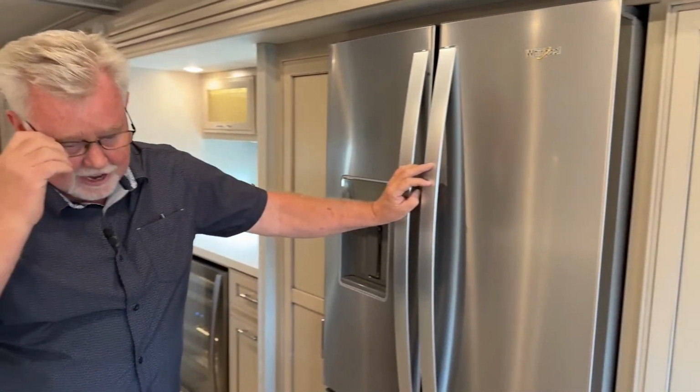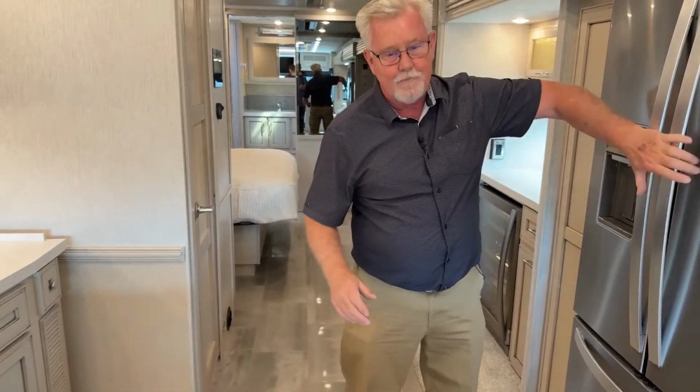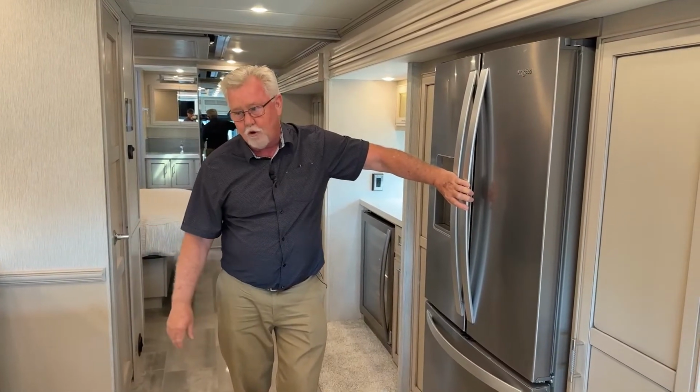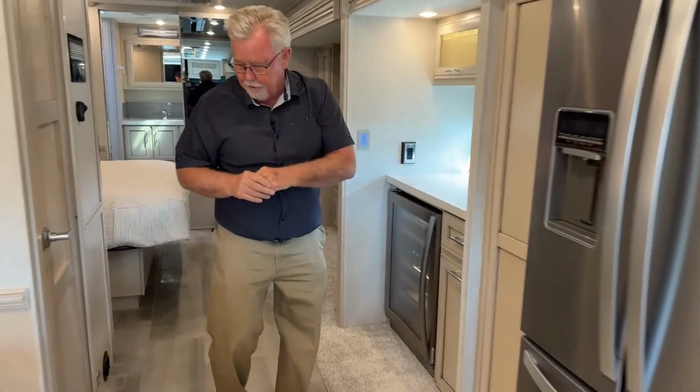But then on the flip side, I like having the propane too because of the cook surface. So typically, if you get an electric refrigerator, you're going to have an electric cooktop. So that makes this coach kind of unique. Okay, let's move back a little bit farther.